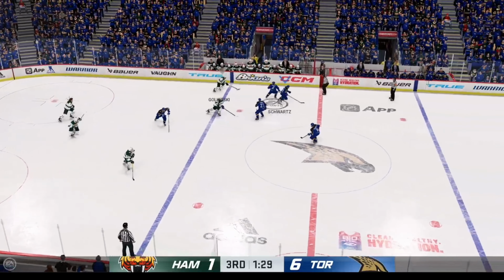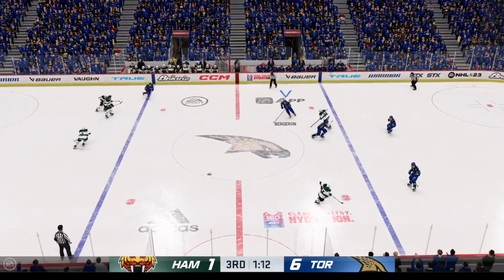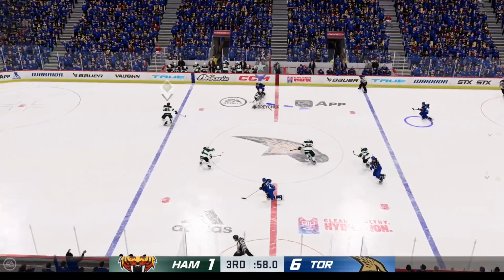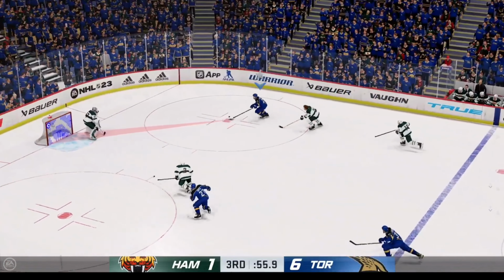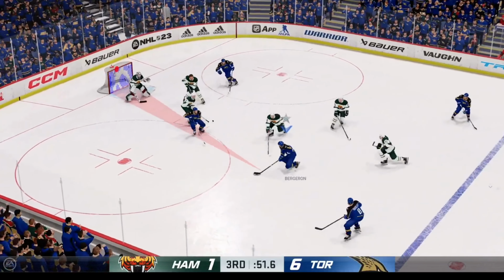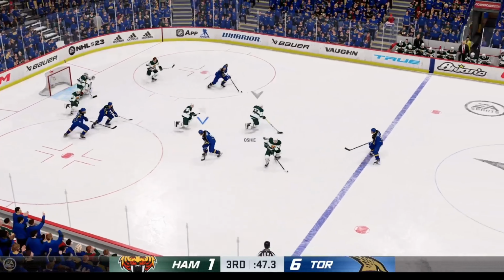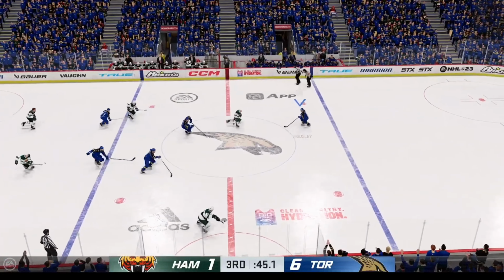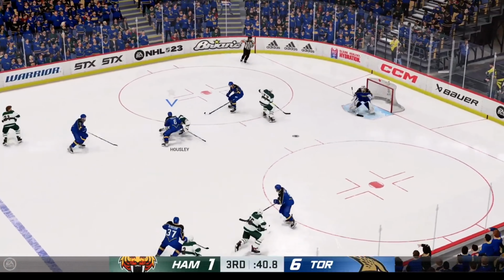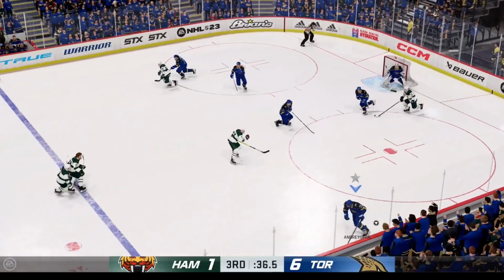Toronto's got a hold of it along the wall. And he regains control of the puck. Oh, they probably want a redo on that. And he slides it quickly to Andrychuk. Less than 60 seconds left here in the final frame. Pass back to the point. Hamilton's looking to break out of their own end. Puck scooped up by Palat. Oh, and it's just wide of the net and they'll play on.